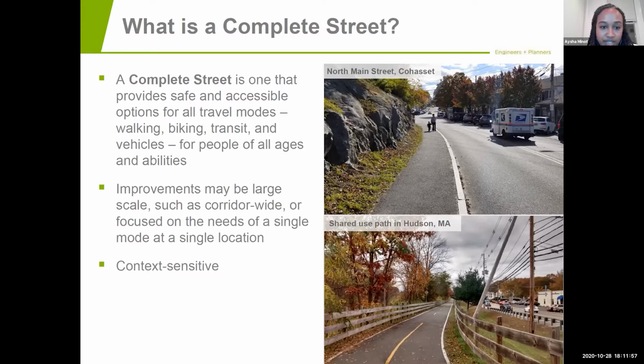So what is a complete street? It's one that provides safe and accessible options for all travel modes. So that includes walking, biking, transit, vehicles, and basically making every street as comfortable and as accessible as possible for everybody, all ages and abilities. Improvements can range from larger projects like shared use paths through towns, or smaller projects like improving ADA curb ramps or installing segments of sidewalk.